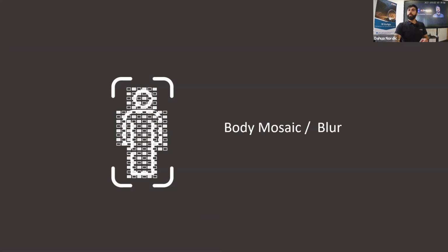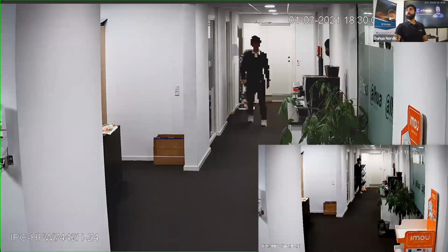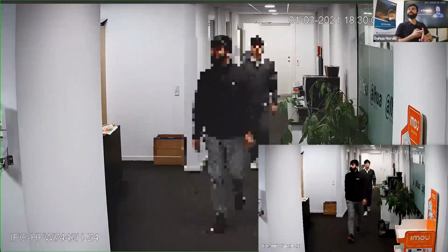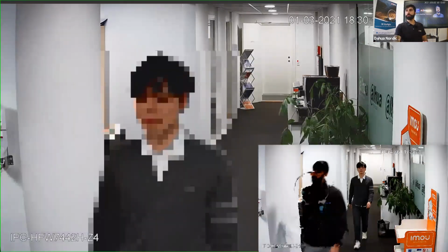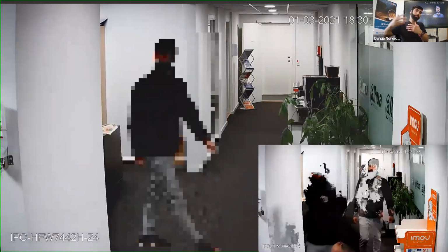Then we have the body mosaicing, the blurring. And this is actually how it works. You have a person walking in there and you can see instantly it blurs that person. I don't know if it's chopping up on your side. Is the video clear or is it chopping as well?